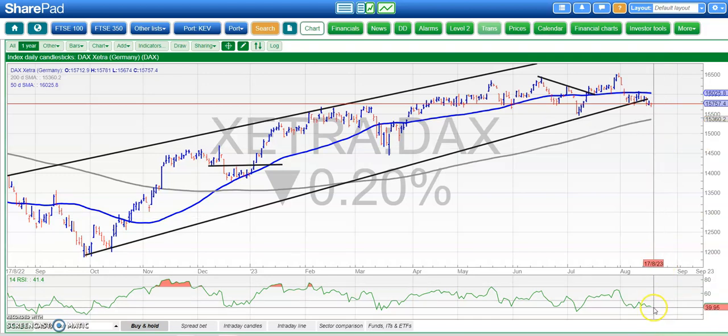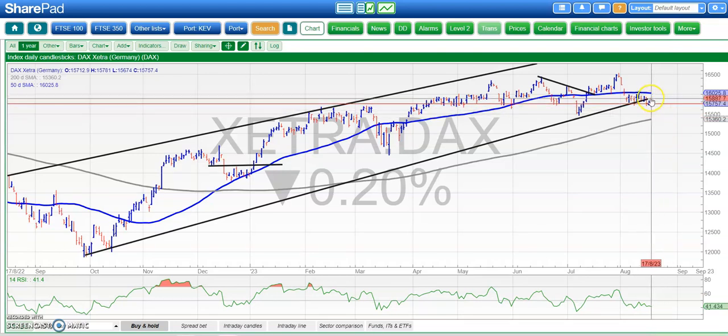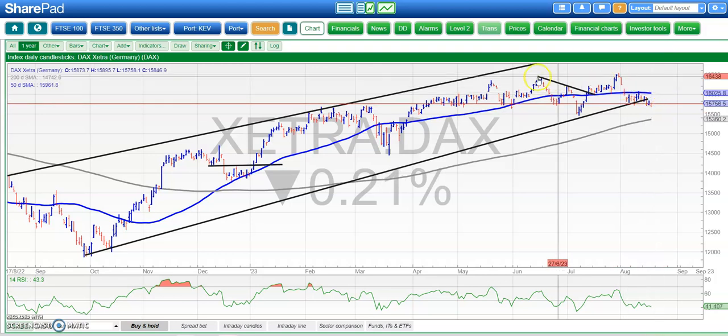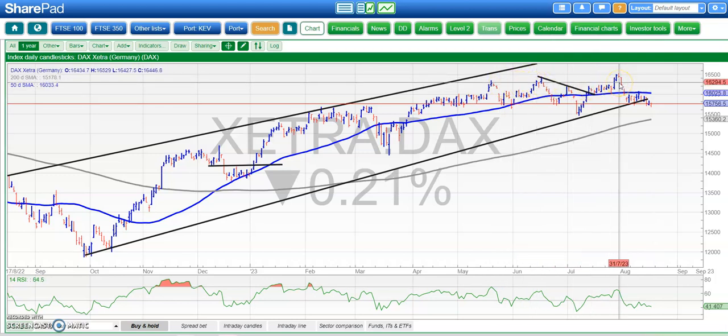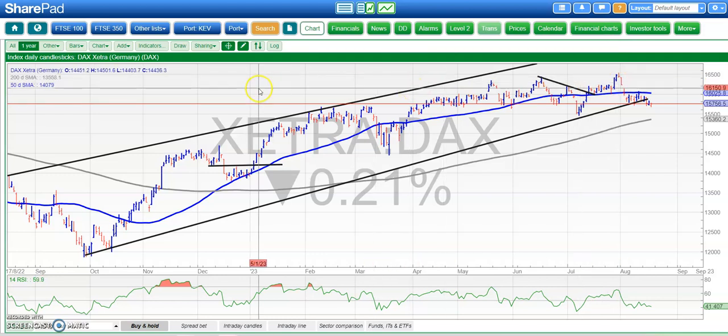RSI still above 40, so that does actually leave a bit of wiggle room for the market to roll over. 50-day moving average also falling now. We need an end-of-day close back above that, really, to negate the aftermath of what was really a May, June, and July triple top for this market.